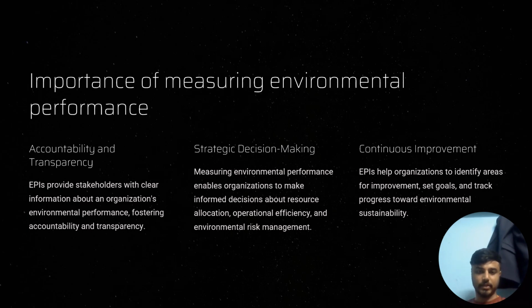Importance of measuring the environmental performance. Accountability and transparency. The EPIs provide the stakeholders with clear information about the organization's environmental performance, fostering accountability and transparency. Strategic decision making. Measuring the environmental performance enables the organization to make informed decisions about resource allocation, operational efficiency, and environmental risk management. Continuous improvement. The EPIs help the organization to identify the areas for improvement, set goals, and track the progress towards environmental sustainability.